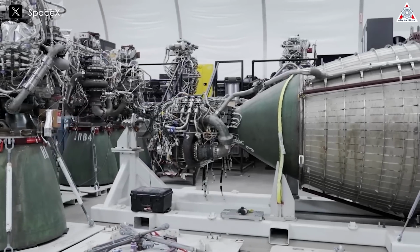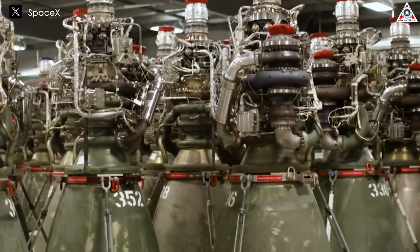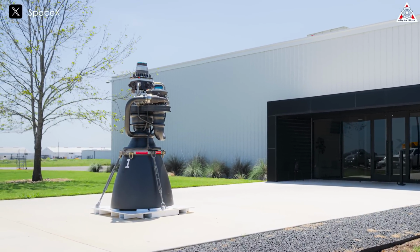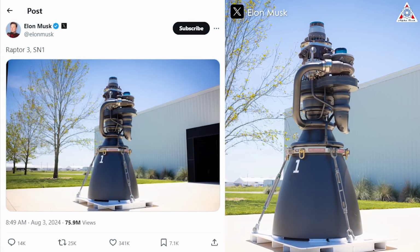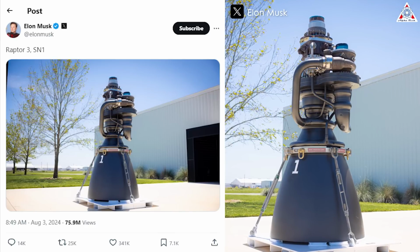Thanks for joining us. Indeed, information about the Raptor 3 is not new to rocket enthusiasts like you and me. However, it's only now that we have our first look at the appearance of this engine. On August 3rd, Elon unexpectedly posted an image of a sleek, glossy black Raptor engine that was so clean that most of us thought it was something made in Photoshop.